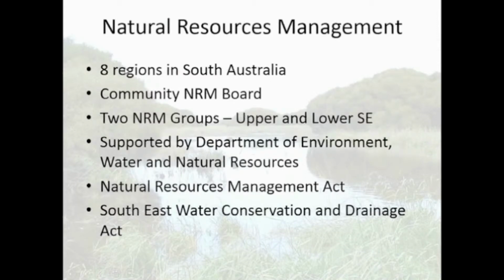The work I do is under the Natural Resources Management Act, and we're one of 8 regions from around the state. It's overseen by a board made up of 9 community members, and they're advised by 2 NRM groups, one for the upper southeast and one for the lower southeast. The NRM boards are supported by the Department of Environment, Water and Natural Resources, who provide the staff resources to support them. In our region, we're mostly guided by the Natural Resources Management Act and also the Southeastern Water Conservation and Drainage Act.